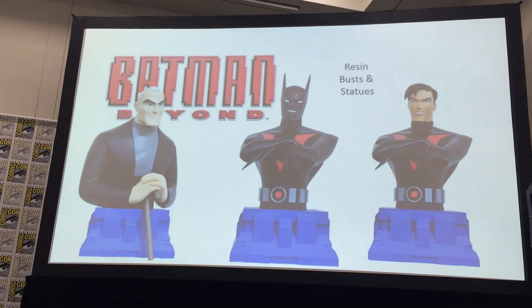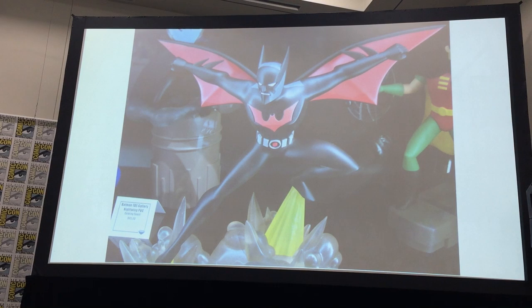For Batman Beyond, we've got a Bruce Wayne up for pre-order. There are still retailers selling the masked Batman Beyond on the floor. We have unmasked Batman Beyond still at our booth. And we will be doing some more in this bust line. And this is a $45 PVC diorama. This is on display down at the booth. I think it's pretty cool, and you can check it out down there. We haven't solicited yet, but keep an eye out for a pre-order in the next couple of months.